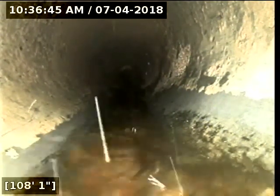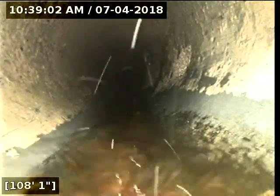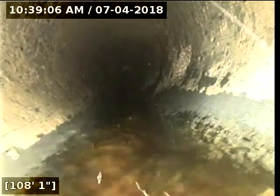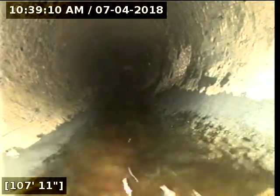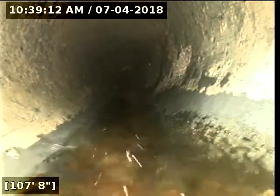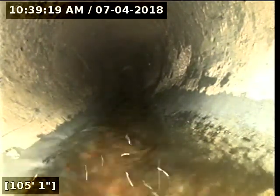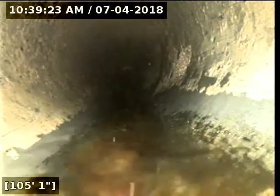I'm going to try to locate this area here just to make sure. Okay, I've located this beyond the tree line over there by the street. What you're looking at straight ahead, when I can see a little bit of it, that is the end of the line. So I can see enough to pass this sewer line. Haven't reached the end, but this is as far as I go in the line at 105 feet.